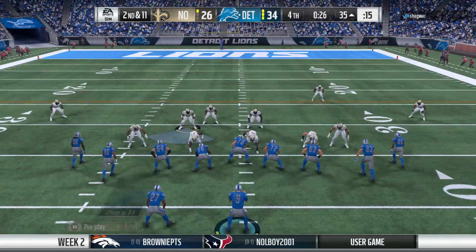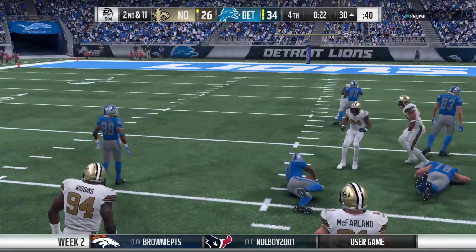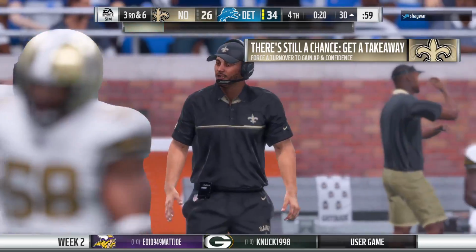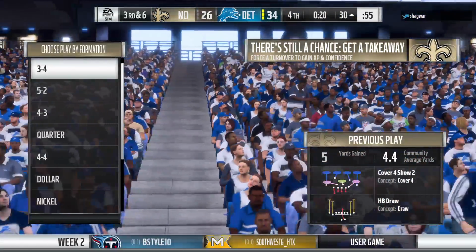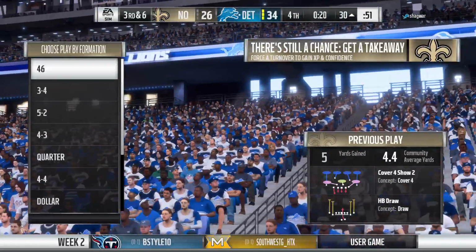Here we go now. They'll run it now out of the gun. And he's going to fight his way forward here for a modest gain. Now the defense will burn their third and final timeout. And as the two teams talk it over on their respective sidelines, we take a break.